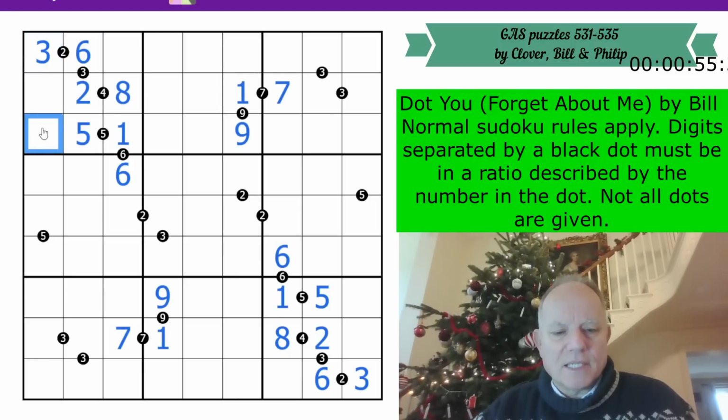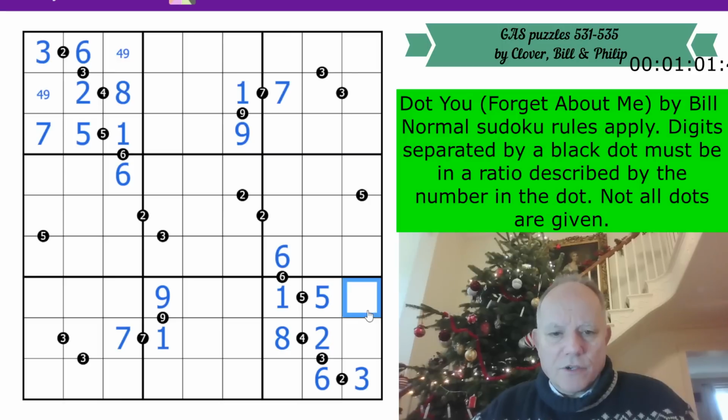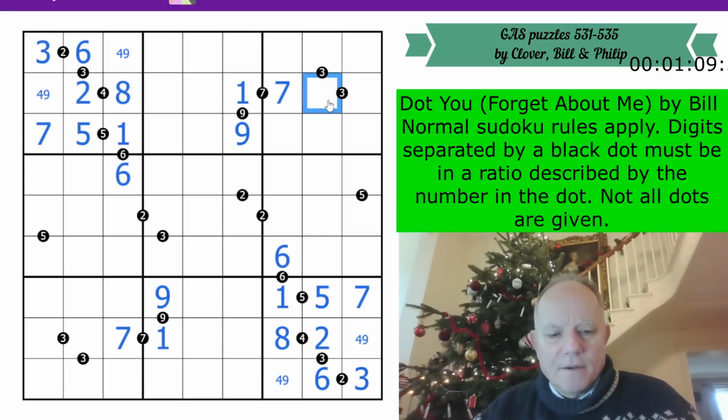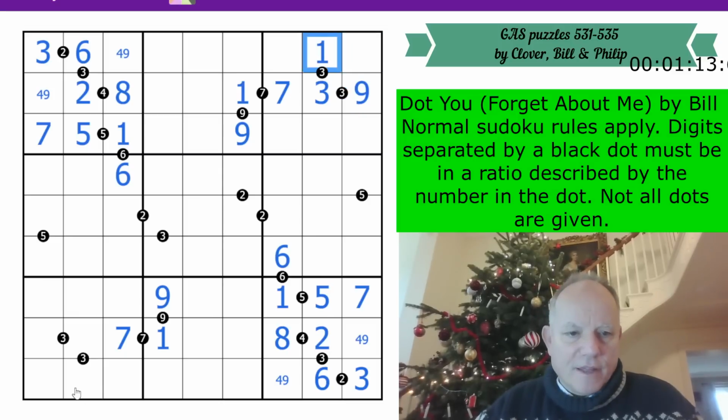Now we can fill in 7 in the box, and then we're left with a 4, 9 pair. Yes, it is true here. We can fill in 7 and we're left with a 4, 9 pair. Okay, so they're very symmetrical boxes. Now this has to be a 1, 3, 9 triple. So we can do that. We've got another one down here.